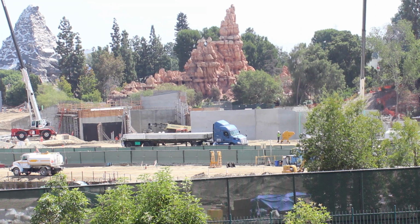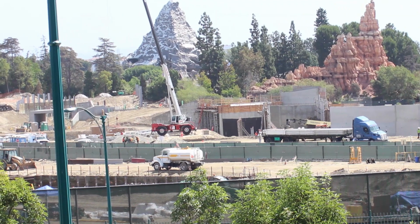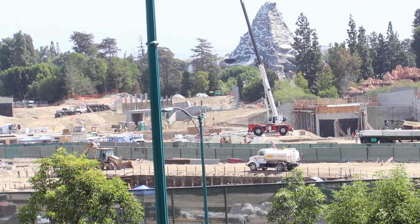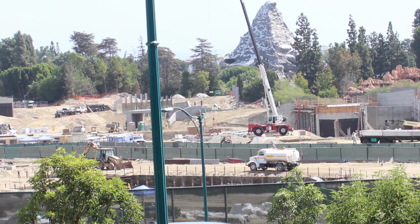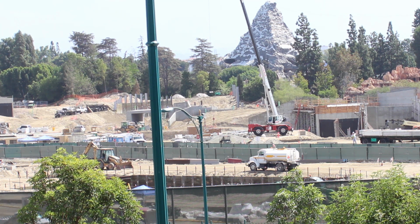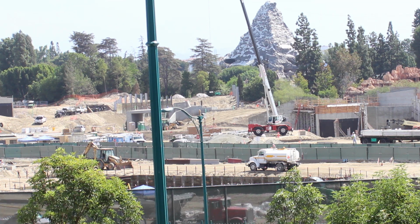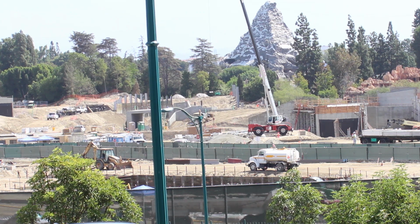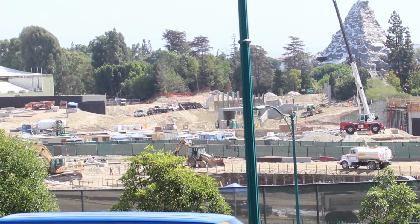I have no idea really, but as we come over here, you can see the Fantasyland side, and then if you look at the bottom of your screen, you can barely see the opening to that big hole. It's just a giant pit, which I don't know if they're going to be putting foundation or what's going to happen there. I'm kind of excited to see as that develops, because no one really knows. We're all assuming it's part of the show building, but we really just don't know what's going to happen with that.